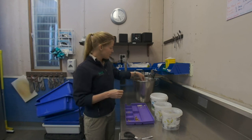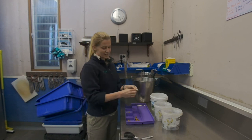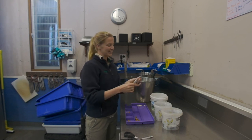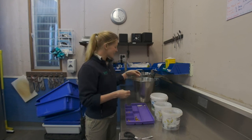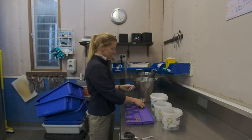Basically all we do is we just grab a fish and we just tuck the tablet just under the gills there, so they don't even know that they're getting it. So it's win-win for everyone. They get their nutrients and nobody puts up a fuss. So we just pop these in there.